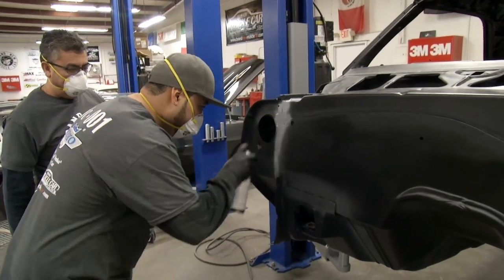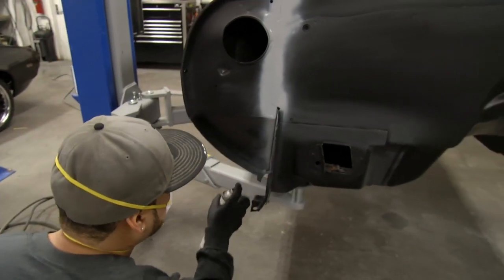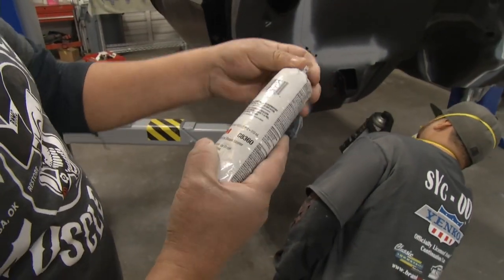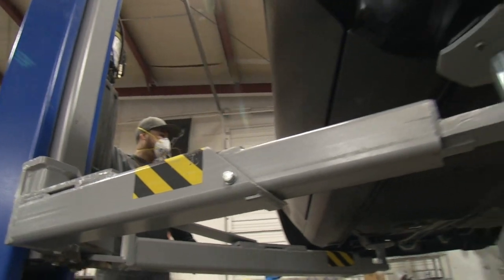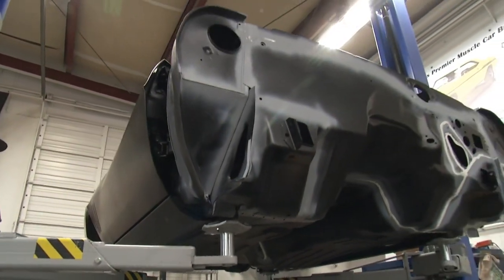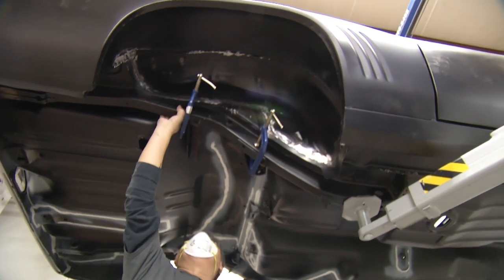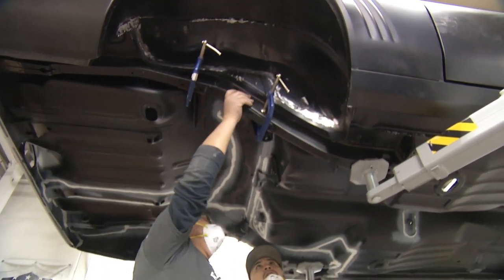What I am doing right now is putting a little bit of primer in the areas where I need to put the seam seal, so I can put this stuff on top of the primer, so it is good. Not bad, not bad at all. Going up. So while it's welding, I can finish putting seam seal here and send it to paint today.